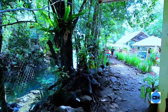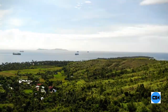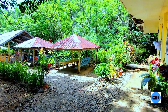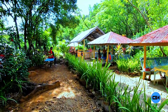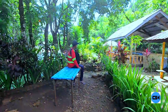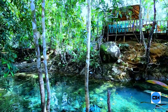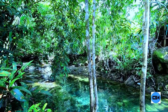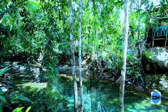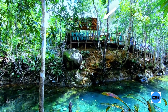Better yet, build an observation tower where visitors can go up to see a 360-degree view of the surroundings, including the fantastic view of Loreto Bay. That's the upper stream where the spring water comes from. New development, on the hilly spot across the stream.